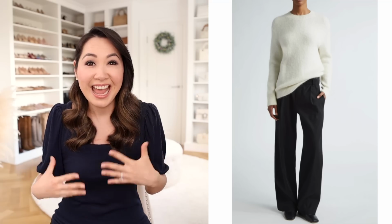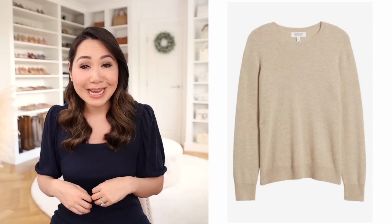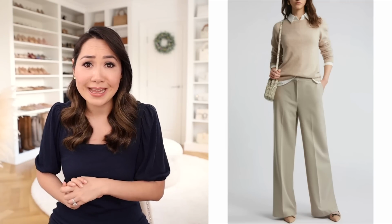They fit really nicely, and generally speaking are worth the splurge. The next one I wanted to call out was the Nordstrom sweater. So this is 100% cashmere, and this one is marked down to $99 for the end sale, which is a fantastic deal for 100% cashmere. Fortunately, these come in a few different colors as well.